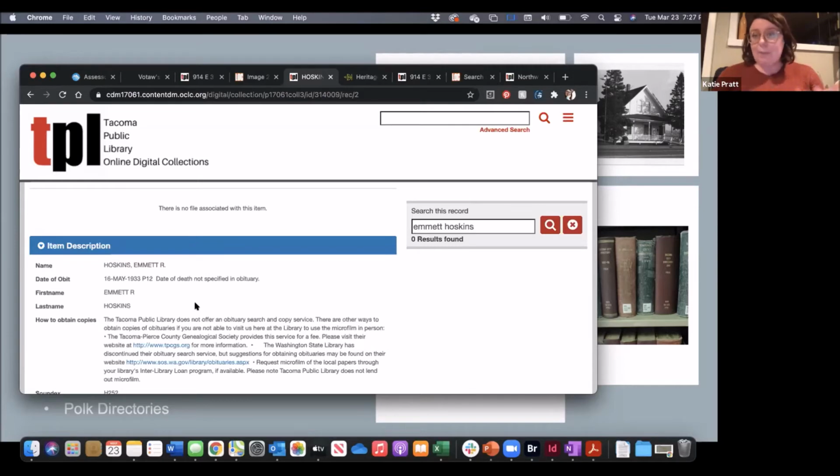They're not always in there, but for example, I was able to find my great grandparents' marriage license from Lincoln County, which is in Eastern Washington. From where they got married, and then who their witnesses were when they got married. So that stuff's really useful. One, just because it's interesting, but it helps continue the research as well.